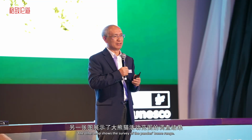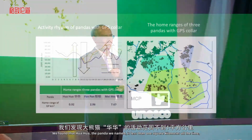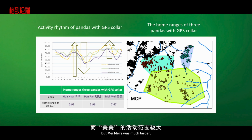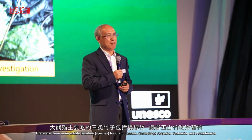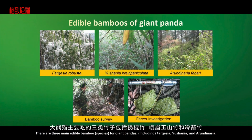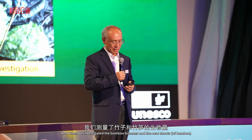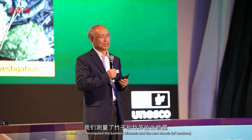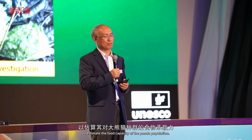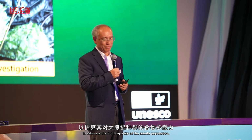Another map shows the survey of the pandas' home ranges. We found that Huahua, the panda, was limited to less than half a square kilometer all the time. But Mei is much larger, with a home range of about 7 square kilometers. There are 3 main edible bamboos for giant panda, like Fargesia, Yushania, and Arundinaria. In our study, we investigated the bamboo biomass and the new shoot and regeneration ability of bamboos, and then estimated the bamboo food capacity for the giant panda population.